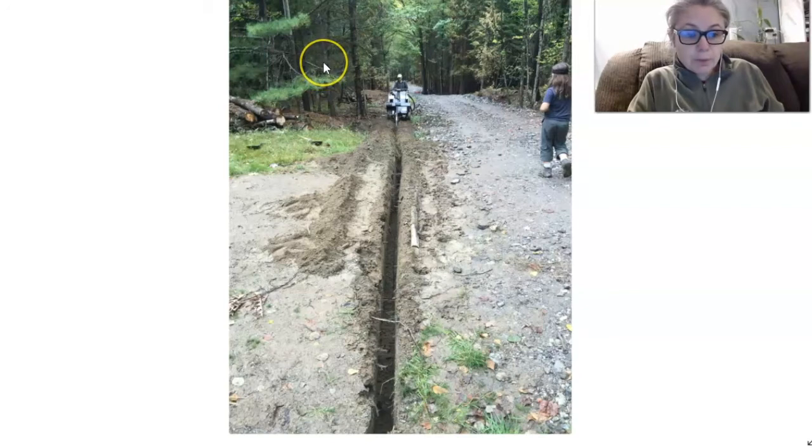So we wanted to put in underground power and underground cable. So we had to dig trenches and do all that ourselves. My husband has a whole video on underground power and the underground cable that we put in ourselves, and I can put a link to that up here somewhere. So if you're interested in watching that, you can. But basically, we did it ourselves.